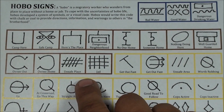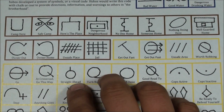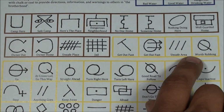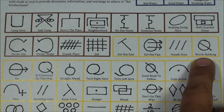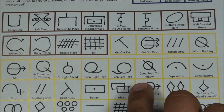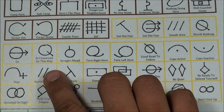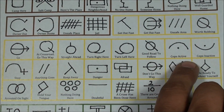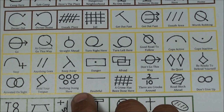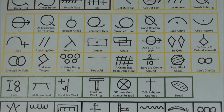In this communication section here, it's a lot of directional things. By the way, there are some things that are included that I actually don't recommend you doing. For example, here's a little hobo sign that says worth robbing. While I don't recommend you rob anyone, I do think it's important to know what that sign would mean just in case you were to see it. So over here: go straight, go this way, stop, cops are active here, danger, keep away, be quiet. All these things are still very important in a bug out type scenario.